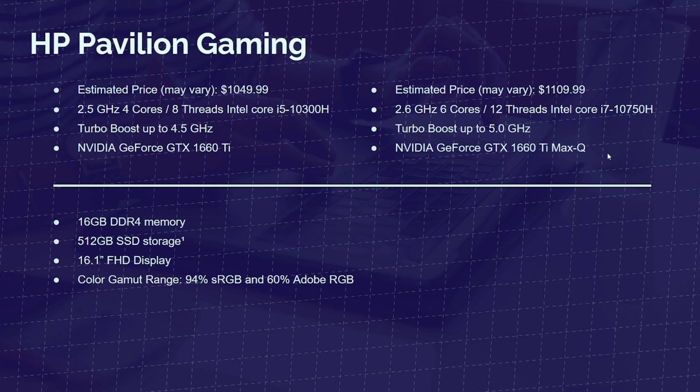However, you're going to get a little bit slower of a GPU here with this Ti Max Q. That's more of their mobile version. This is more of their standard version. So that's the one downside, but really you can't beat that i7, that new i7 processor. It's a great setup. Each of these has 16 gigs of RAM, 512 gigs of solid state hard drive, and this does have a 16.1-inch Full HD display. And the color gamut range on this laptop is 94% sRGB and 60% Adobe RGB, which is really great for a gaming laptop.